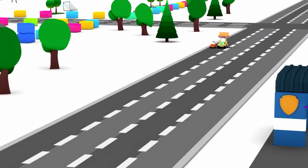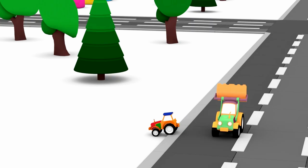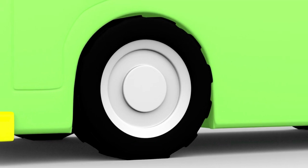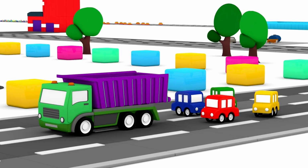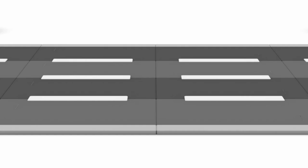There are lots of different cars driving around the city. Sometimes they drive together on the same road. Oh, and sometimes they don't. This road needs a crossing so that no one gets run over by a car. See what I mean?